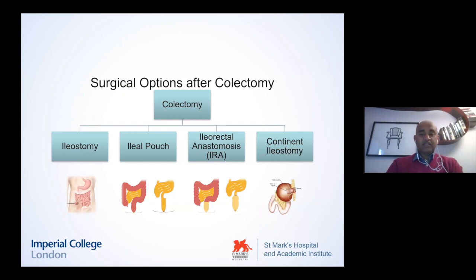And realistically, in my opinion, it really should be limited to those people who have very, very minimal or virtually no disease in the rectum. And that's not particularly common.